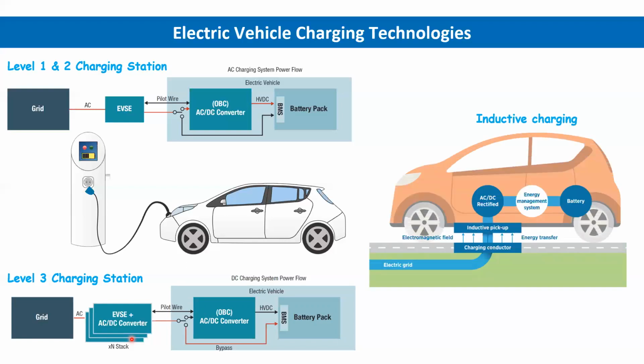Another electric vehicle charging technology here is inductive charging, also known as wireless charging or cordless charging. It is a type of wireless power transfer. It uses electromagnetic induction to provide electricity to charge the electric vehicle battery, much like placing your smartphone on a charging pad each night instead of plugging it in. Wireless car charging will fill your vehicle's battery when you park over a charger, as you can see in this figure. Just park your car over the charging conductor, and it will start to charge your battery automatically.